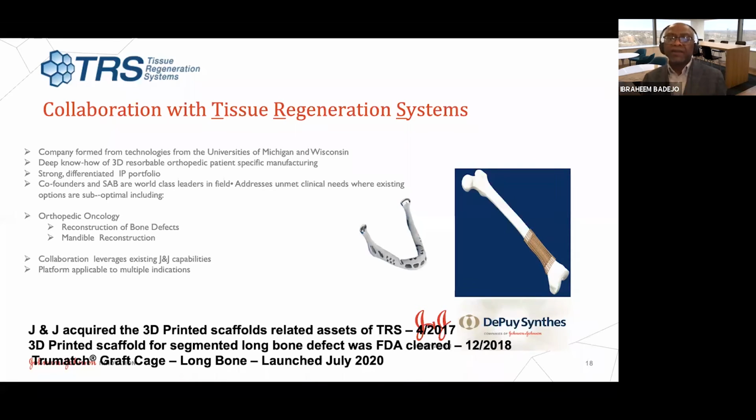This is an asset that was focusing on the small, high clinical unmet needs, where we recognize the value. It was spun out of Michigan and Wisconsin. We quickly engaged with the company. We now take it to commercialization and have an impact on surgery and people with leg cancer. So that's an example.